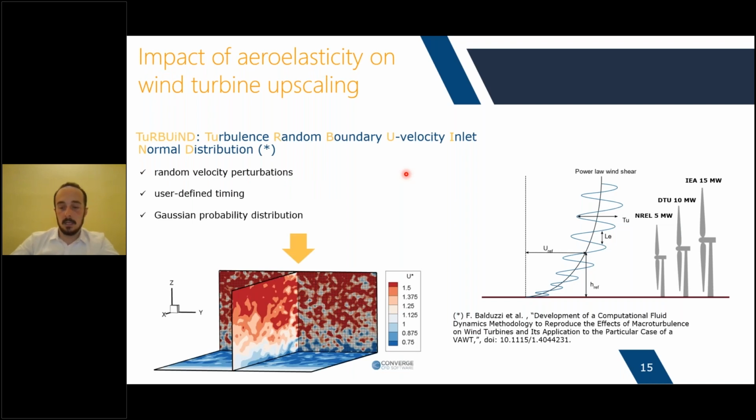After that, this tool has been widely calibrated and validated. It has been adopted for the main purpose of aeroelasticity. That means how wind impacts the wind turbine at scale. In this sense, another important element in analysis of these large rotors is the reproduction of realistic, turbulent and sheared wind inflow conditions. And in this sense, this model has been included inside the CONVERGE framework.